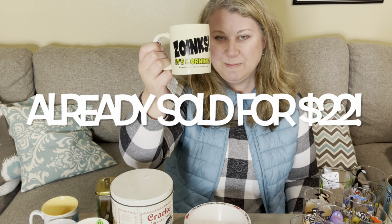Now check out Wiley Coyote here. Look at that nose. So this, I believe, was made in the 90s. They also have some of the other Looney Tunes characters and Warner Brothers characters, the 3D mugs out there. This is a promotional piece from 1992, so I was right.